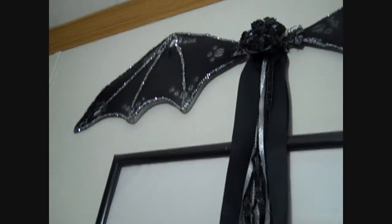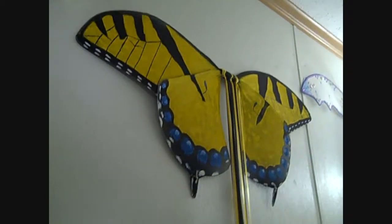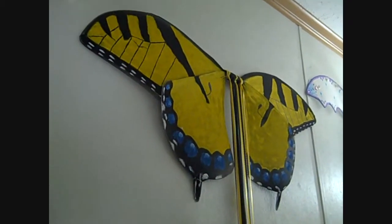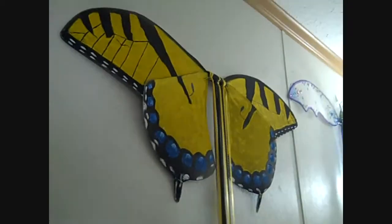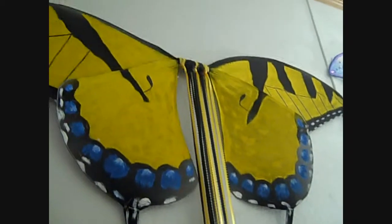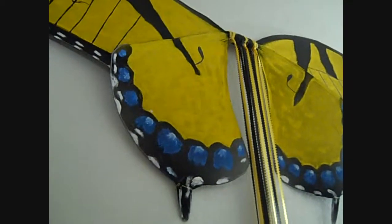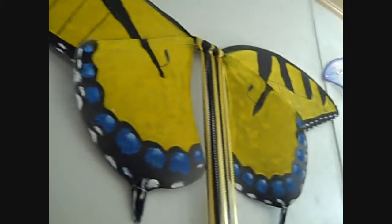You can't quite tell. But this is one of the other butterflies I did, and I want to say this is a yellow monarch, I can't remember now. I actually took the picture of an actual butterfly and tried to get it to look like a butterfly. I don't know how well I did. Yellow tiger tail or something like that. And it's just acrylic paint on pantyhose material, and I used coat hangers that Dad seems to collect because he has them drag cleaned with his clothing.